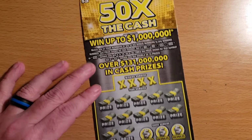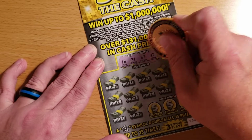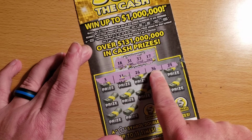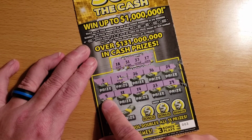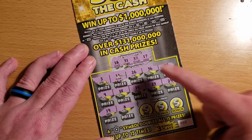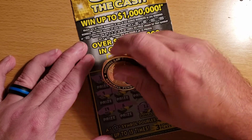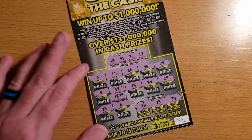All right, ticket number three. Looking for 18, 31, 37, and 17. All right, 3, 11, 26, 36, and 24. Nothing in that row. Oh, we got a 5X. We got 9, 5X, 14, 23, and 29. So this ticket will be a winner. 19 and 8. Let's check our bonus numbers. Let's see, 12, 13, and 39. All right, no matching numbers, so we got a 5X. All right, $10. That is our first winner of the day. Hopefully it's not our only winner.